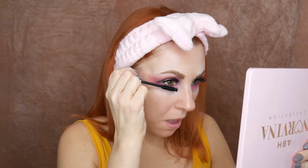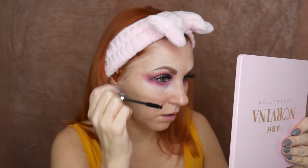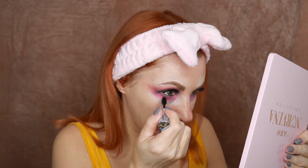Just to add mascara now, and then we're going to get on to the rest of the face. So mascara, let's give this Too Legit another go. You can't say don't give things a try. It doesn't look too bad on the lower lashes. I don't have a lot of lower lash anyway. Not too bad.